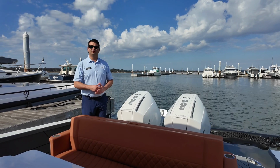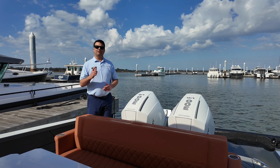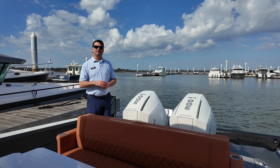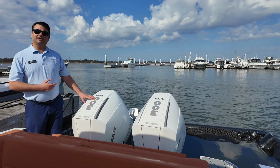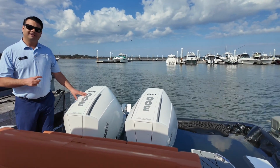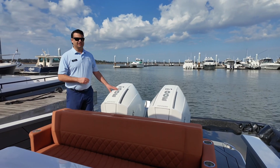I'm aboard a brand new 2025 Saxdor 320 GTO, and I want to show you some of the features this boat has to offer. Starting in the transom, twin V8 300 Mercury joystick Verado engines. Very easy to dock. I'll show you when we get to the helm. It's got the joystick feature. It's a breeze to operate this boat.